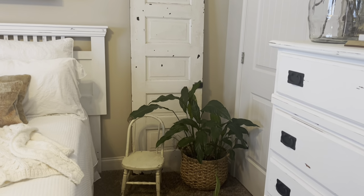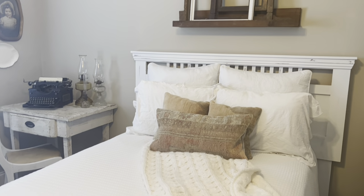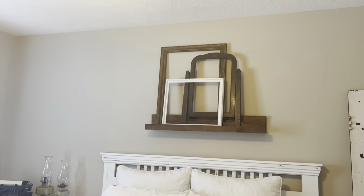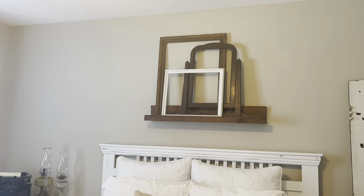So like I said, I love to decorate this room just because nobody ever sees it, but I like to just express myself in here and make it super cozy. We don't have a lot of guests that spend the night, but I'm ready if they want to.